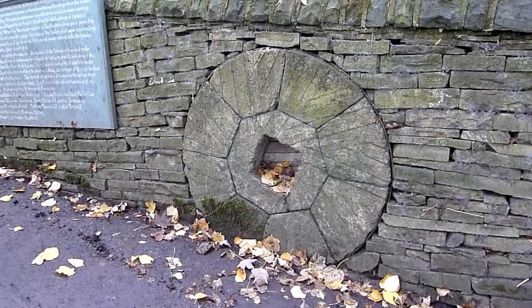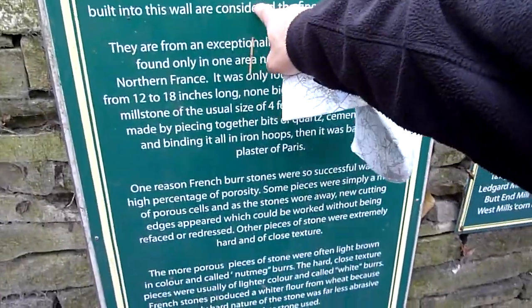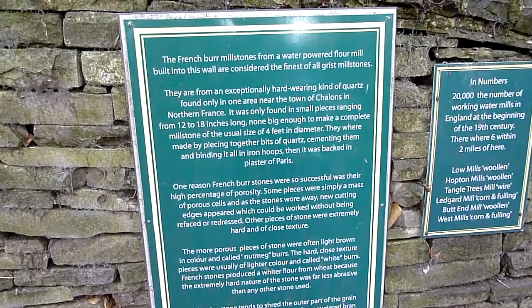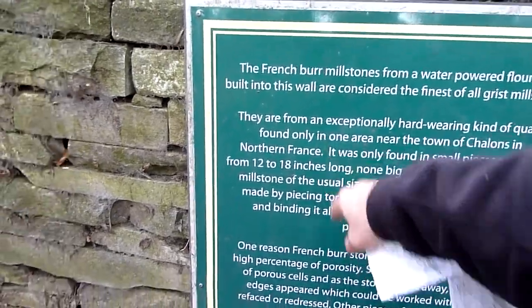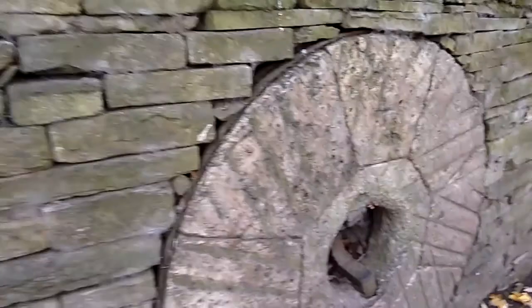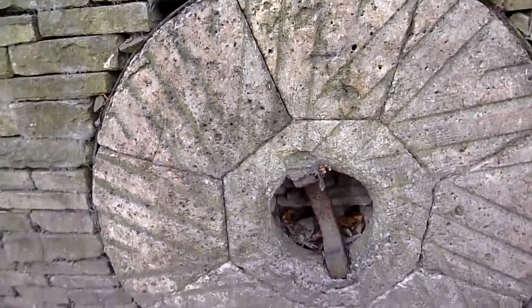Okay, some more former millstone wheels built into the wall. This is the French burr millstones from a water-powered flour mill built into this wall, considered the finest of all grist millstones. They are from an exceptionally hard-wearing kind of quartz found only in one area near the town of Chalons in northern France. Amazing. So this, oh yeah, feels like a type of marble or something. These have come all the way from France.